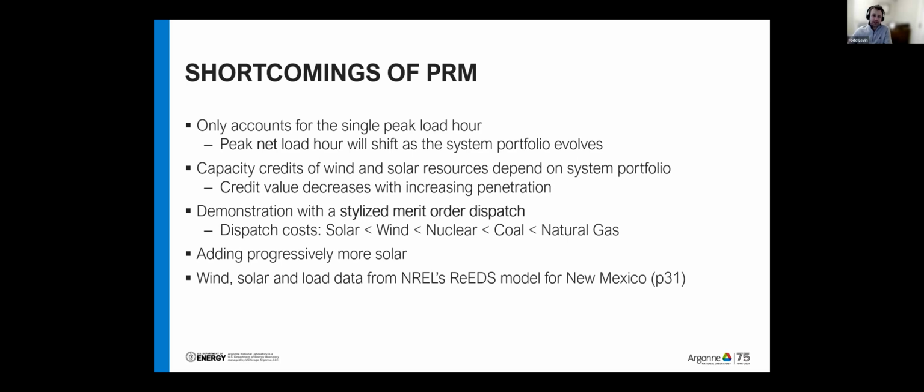I'm going to have a slide here in a second with a lot of disclaimers so you don't interpret too much into the specific numerical results, but I think the numbers help drive home the concept. So what I'm going to do is a simple merit order dispatch.